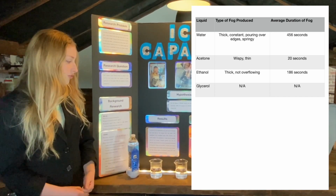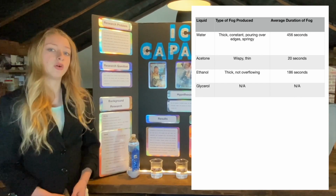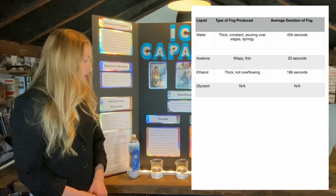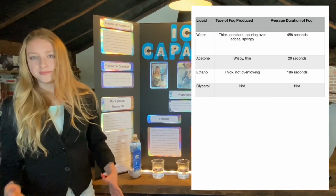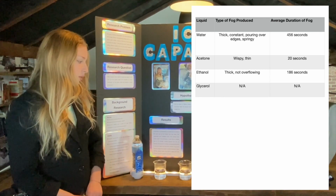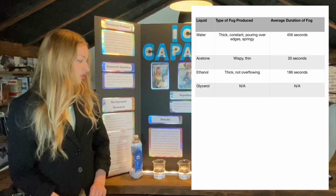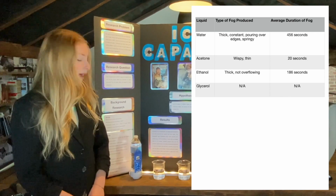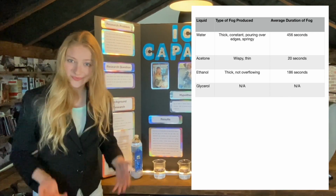Then acetone's fog was wispy and thin, and it only lasted 20 seconds. And then ethanol, its fog was thick but not overflowing, and that one only lasted 186 seconds, which was about 3 minutes. And glycerol actually produced no fog at all.